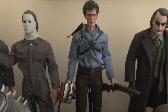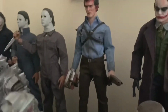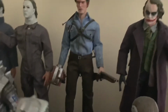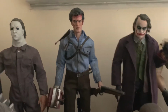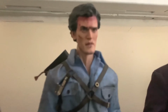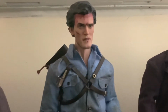And then when this went up for pre-order a long time ago, I knew I needed to get this guy because one of my favorite looks of Ash is the chainsaw hand version. I mean, you can't really get a great look at it right now. It doesn't even look like there's a saw there, but this is an amazing piece. I've seen people further customize theirs a little bit, tinker with it a bit to improve the sculpt. It's a good sculpt, but this one lacks. It's very baby face looking. But I've seen people paint it up a little bit to dirty it and add some 5 o'clock shadow. It makes a big difference.